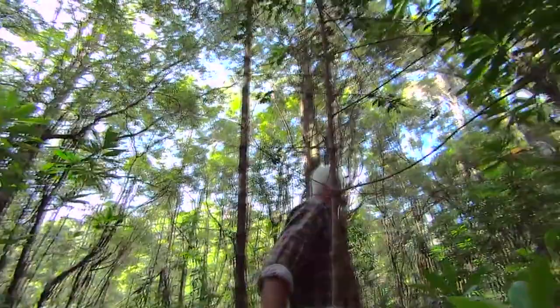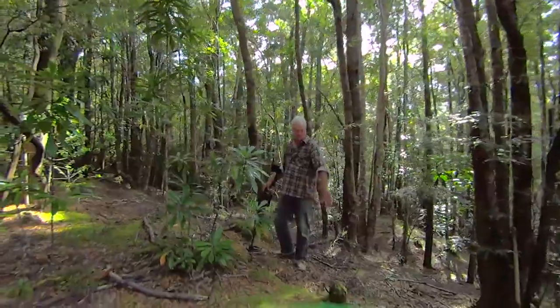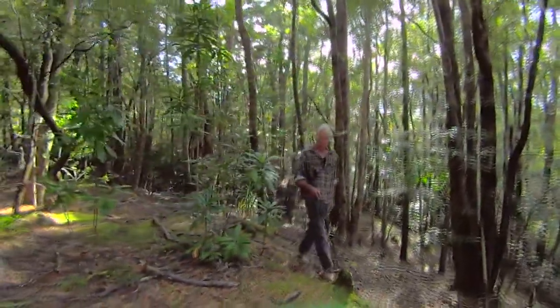See all these trees, like these blackwoods here, all this has grown up. All this would have been completely clear when this was worked, because they cut everything down close to the camp for the fire. But this is how long the camp is. This is the extent of the camp to the east.